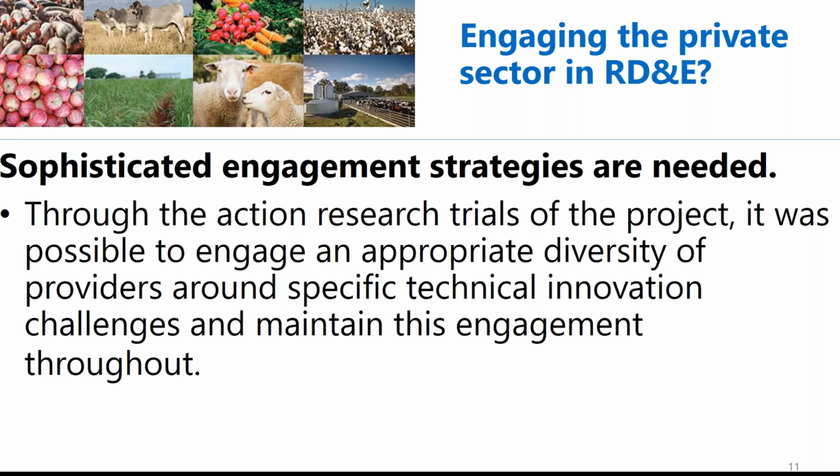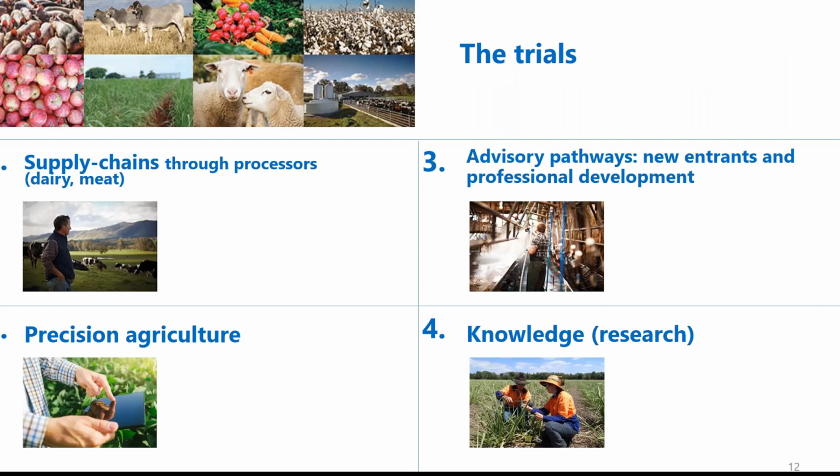And so now I'm going to describe briefly some of the results of that engagement with the private sector. So this relates to the trials, a key part of the project. And these were action research interventions designed to strengthen private sector roles in co-developing responses to agricultural innovation challenges. The 4 topic areas that were chosen through farmer and advisor forums in 2016 involved connecting advisors in the supply chain with industry RD&E, increasing the capacity of farm advisors to engage with digital agriculture applications, creating career development pathways for new entrants into private sector advisory roles, and exploring ways to improve access and engagement of the private sector with the latest research.